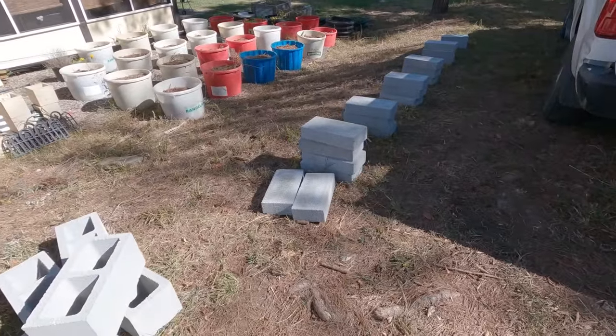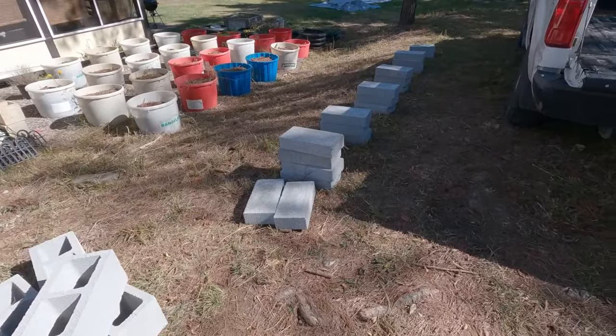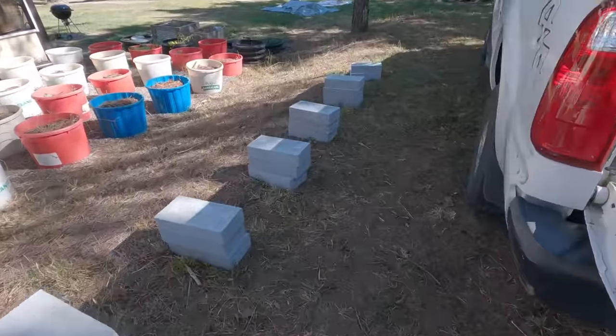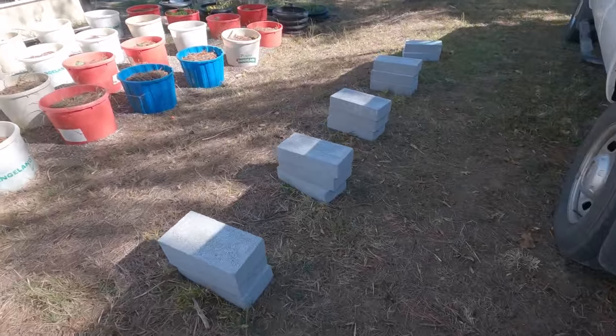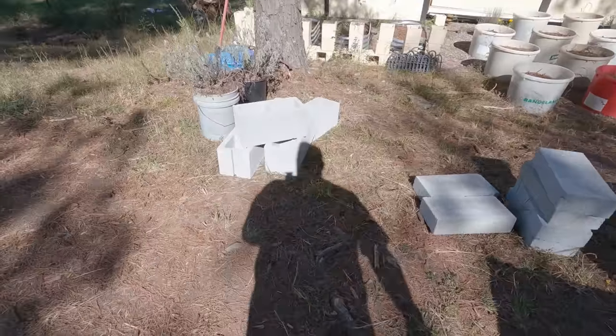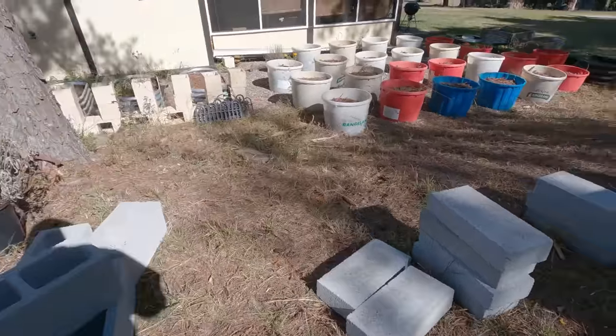I think I got way more than enough. Yeah, but you know what? I can still use those blocks on other places. So we got them all unloaded. Woo!